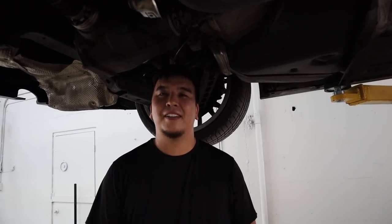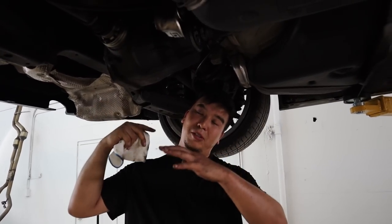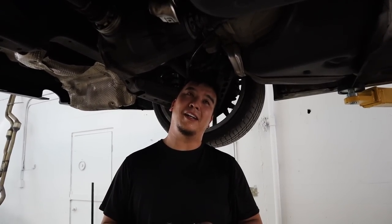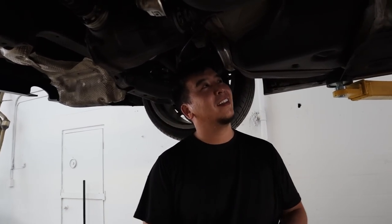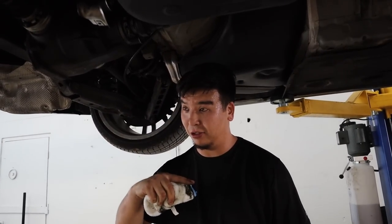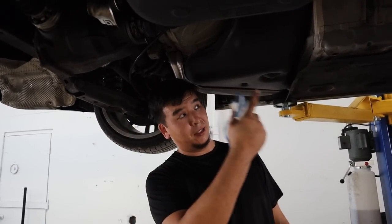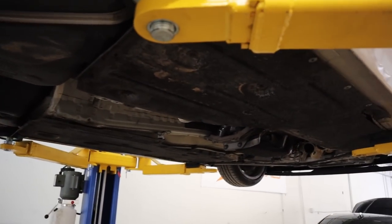Yeah, we'll find out. Cause I was gonna do a full diff swap and just swap your diff in there, but then I was like, that's not gonna work. Yeah, so, the ratio is different. The DSC will freak out, the automatic transmission will freak out, and it's gonna throw a bunch of faults. So we're not gonna do that. Yeah. But we're gonna leave off the heat shield.